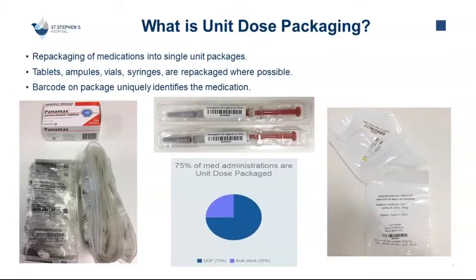So I thought it would be helpful to discuss what unit dose packaging is, and I'm aware that not everyone would understand what I mean by this. It's the repackaging of medications into single unit packages. You can see from the pictures here, we take a full box of tablets and pack each individual tablet into its own sachet or unit dose. We do the same for amps, vials, syringes, etc.